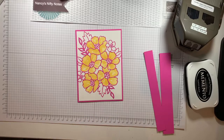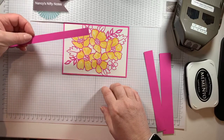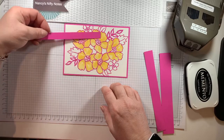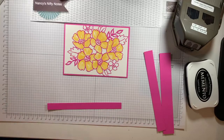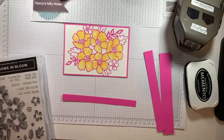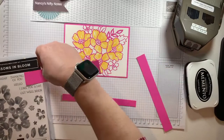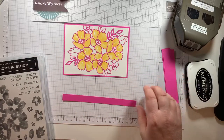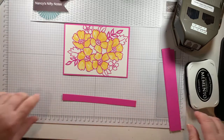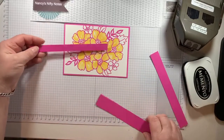Okay, so I've got some strips here ready to go. Landscape, I agree. I think maybe coming in like that. And I'm going to see about using a different stamp set. Yes, this stamp set would work very well for the split card. I'm going to go with happy birthday again. Sorry, I'm not very imaginative. And I'm going to do it on the small one.